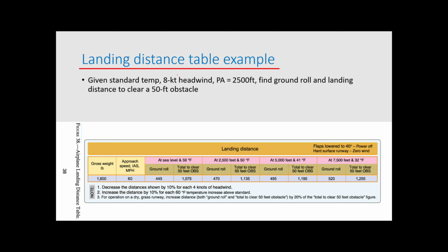So we're going to look at pressure altitude of 2,500 feet. That's this guy here. Standard temperature, so we don't need to worry about the second note. Find the ground roll and landing distance. So that's going to be this guy here. And we're going to decrease it by 10% for every 4 knots. So that'll be 20% a decrease of this number here. I think that covers it.